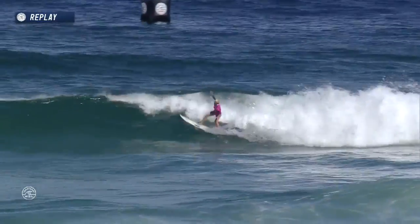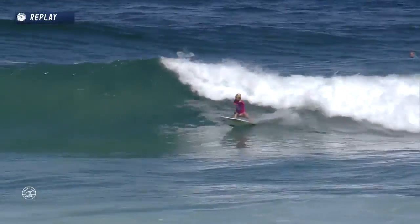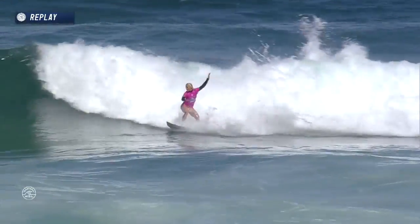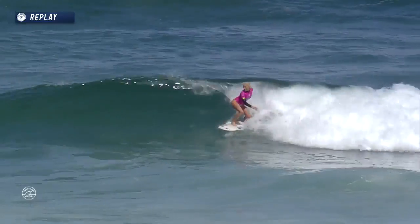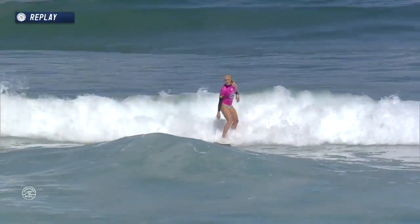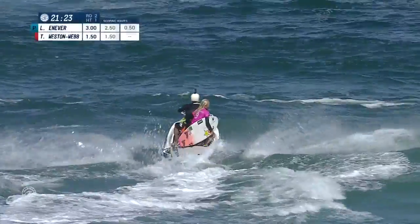Let's have a look at Tati on her backhand. Nice little snap there, just dealing with that lump and bump, dealing with that backwash, which is a difficult thing to do. Beautiful turn right there, critical stuff from Tatiana. And then brings it through the inside with just one more turn. So really milked that wave for everything it had, and it is going to be a good score for her. It's going to put her in the lead, that's for sure.